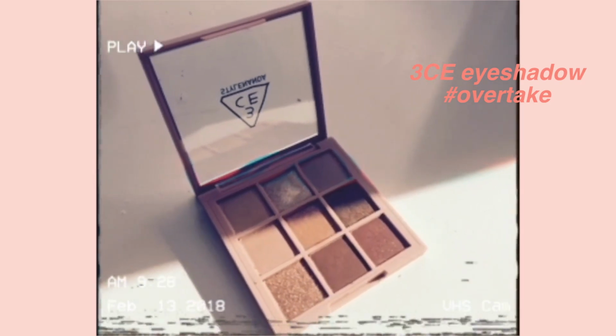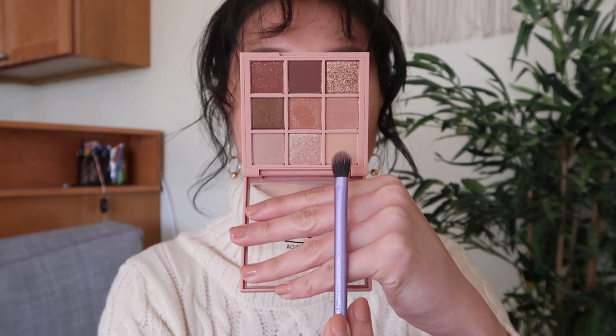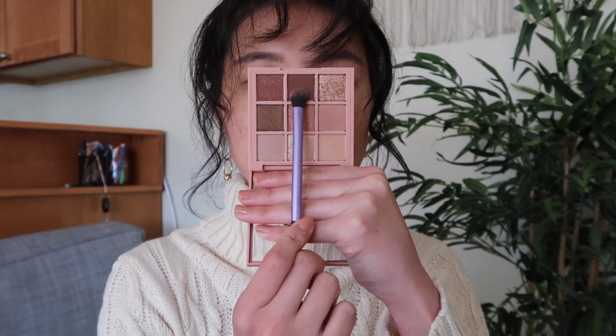Now I am on to my favorite part. I'm gonna be doing my eyes, and I have this 3CE multi-eye color palette, and this is in Overtake. I'm so excited to use this palette because I saw Joan talk about it and she really likes it, and I just think that it's such a pretty combination of colors, of shimmers and mattes. It has everyday kind of colors in it. So I'm first going to be taking this matte shade as kind of the base for my eyeshadow. And then I'm going to be taking this really nice dark brown shade and just concentrating that on the outer parts of my eyelids.